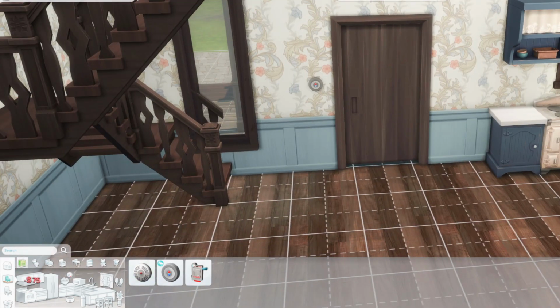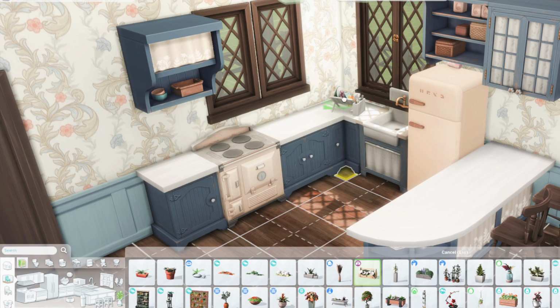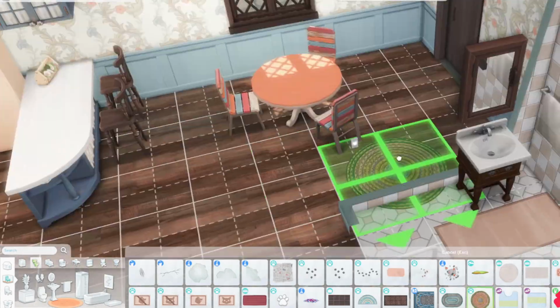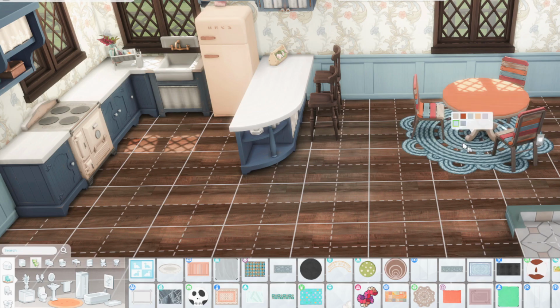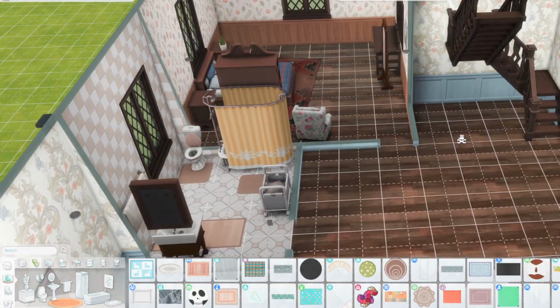I just noticed that the sink is clipping into the window. I'll have to fix that. You know what I also just realized? I didn't put a trash bin in this household, so we'll have to do that too. I almost forgot a sink too. Oh man, it's been a minute since I've built. I can tell. Oh my gosh.